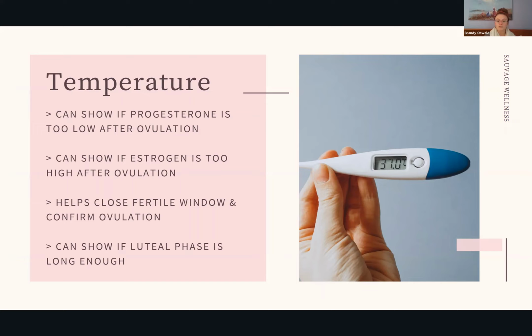So we need both of these tools together, cervical fluid and temperature, to access all the information that we need about our fertile window, our sex hormones, and the pre and post ovulatory phases.